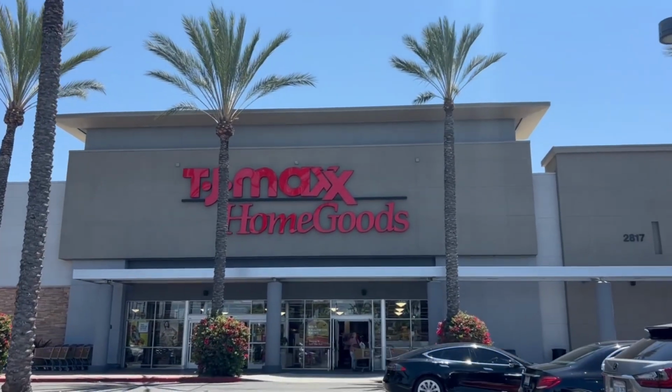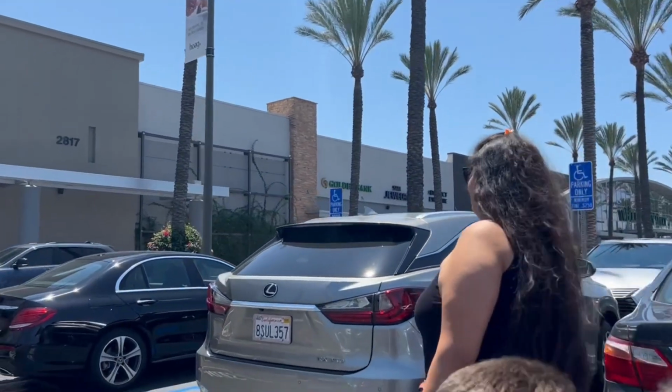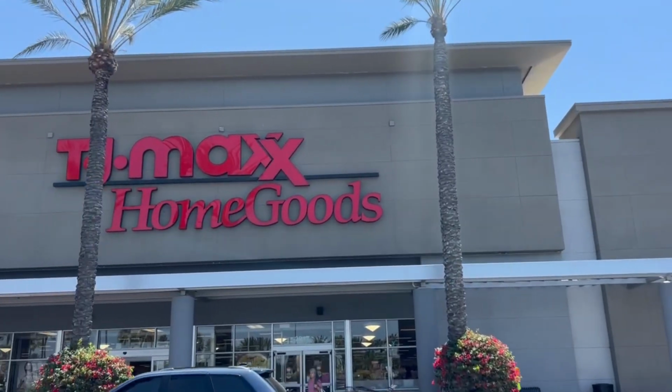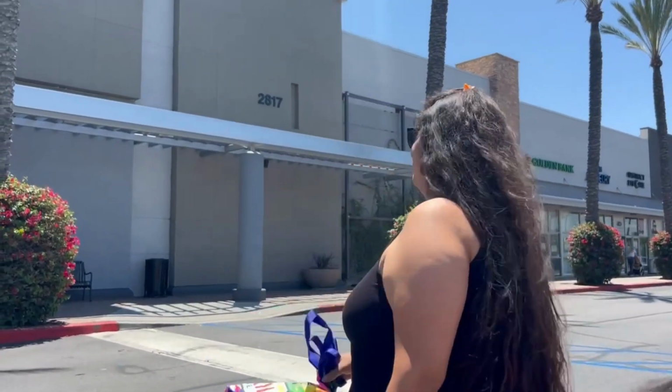Our second stop is going to be TJ Maxx and HomeGoods. We already did really good at Marshall's. Yeah, I hope we find good stuff here too. Probably my Hello Kitty bag is good luck. Yes, probably is.